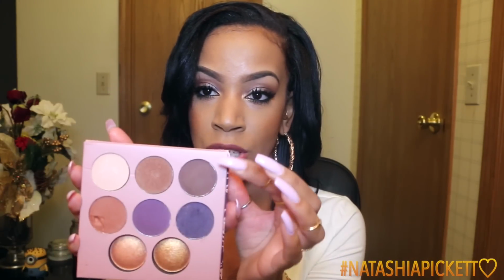Now you do get 6 eyeshadows, and then you get 2 of the big shadows. These are just regular shadows, and some are kind of shimmery. I think the brown has a little bit of shimmer to it, and maybe this little purple has a little bit of shimmer. Other than that, you have your 2 big shadows, which you can use as a highlight. Today I used them in my tear ducts as well as a highlight.